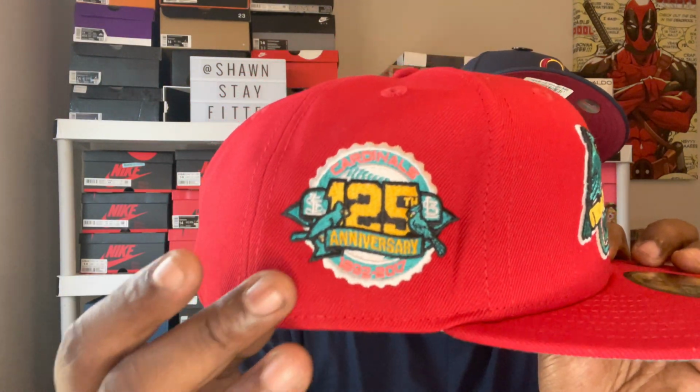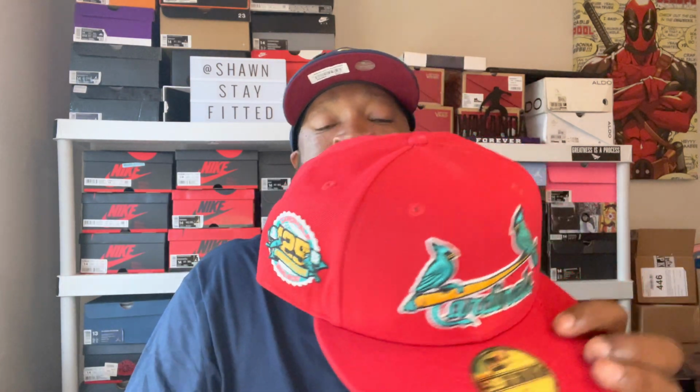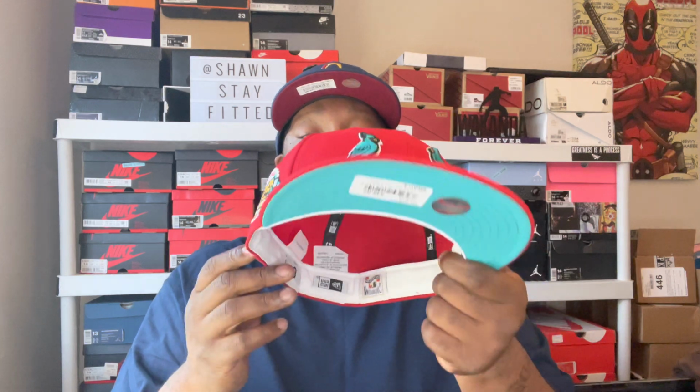But then they hit it with the teal outline with everything else, and the 125th anniversary with the gold in there. For so many things to be going on with the side patch, it works though. I like it. You know what I mean? Then you got that teal bottom. See the angle? You got the teal with the actual front logo. This thing is a thing of beauty to me, personally.